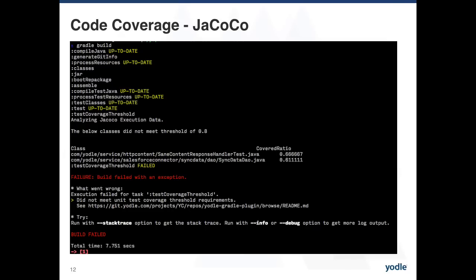So code coverage is something with our microservices we are enforcing hard. We say 90%. I'm not sure why this one's 80%. We say 90% on all new services need to be that way. Just because you should be doing unit tests because it's a good thing to do.